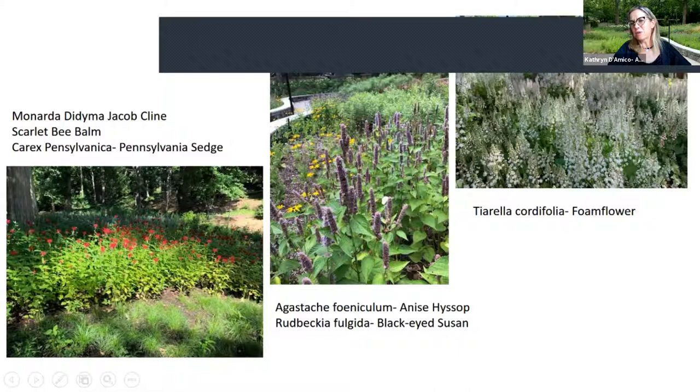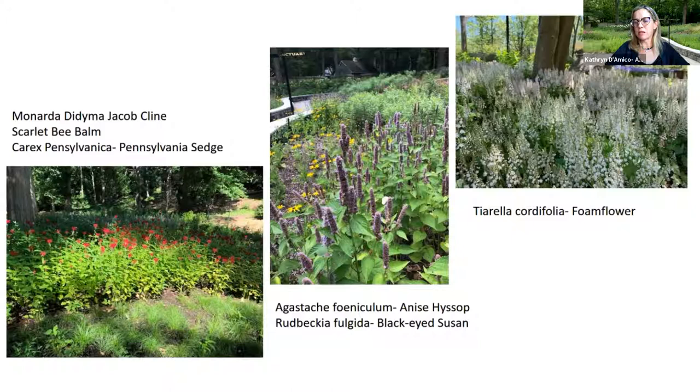And this last one on the right is Tiarella cordifolia. Foam flower is the common name. And this was just in bloom the past 2 weeks, maybe a little longer. It's still hanging on. It is so beautiful. It looks like clouds of white. And also another one that is just covered in all different kinds of tiny butterflies, bees, pollinators. There's so much activity to watch there.